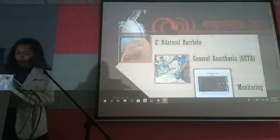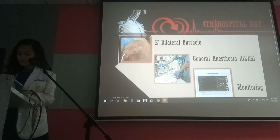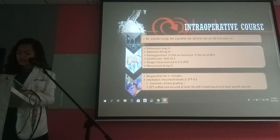Initial vital signs were the following. Anesthesia was started with midazolam 1 mg and ketamine 20 mg. Pre-oxygenation was done to reach an oxygen saturation of 88%. Sevoflurane was started with a minimum alveolar concentration of 3. Rocuronium 8 mg was then given, then patient was smoothly intubated.